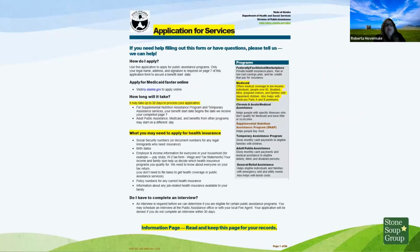We also have the front page of the Gen 50C form, and I highlighted some areas. One of the things is how long will your application take? Once you submit it, it may take up to 30 days to process your application. We have had a little bit of a backlog with Medicaid, so it could take a little bit longer, but please have patience.